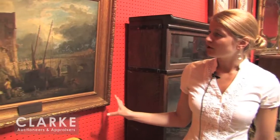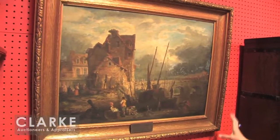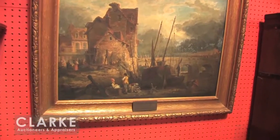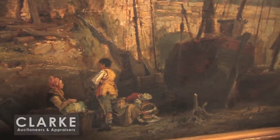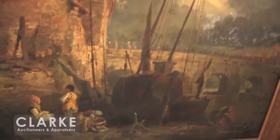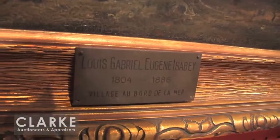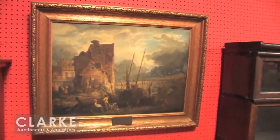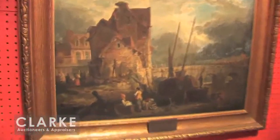This kind of dark but really, really well painted work is by Luigi Isabey. This is a French 19th century, probably mid-19th century painting. Very well executed. You've got a village with lots of figures on the shore. Has been lined as might be expected for a painting of this age, but really just such nice technical details.